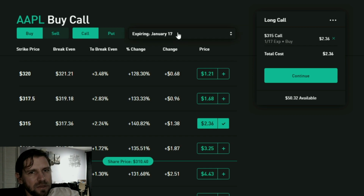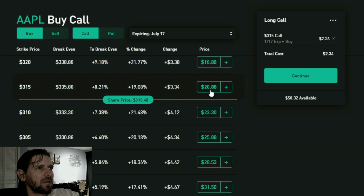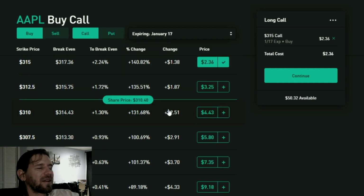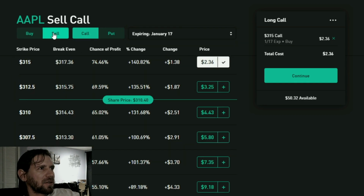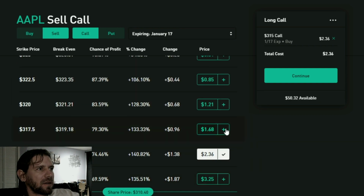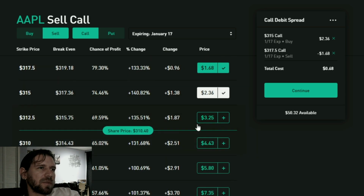Usually the longer the duration is, the more expensive the call. Just quickly to show you, a 315 call for July 17th would be $2,088. A lot more expensive. Going back to January, we just bought a 315 call for $236, and now we're gonna sell the one above it. We're gonna sell a call above it at the $317.5 level, and you'll see that there's been some adjustments here.